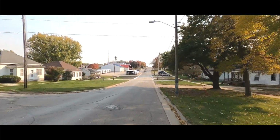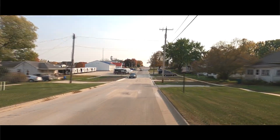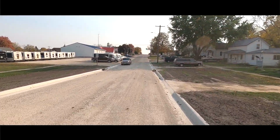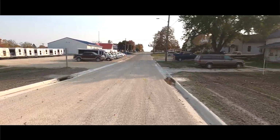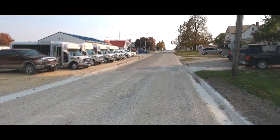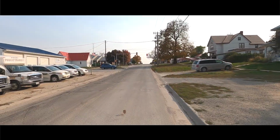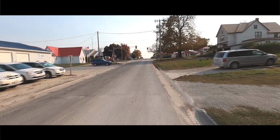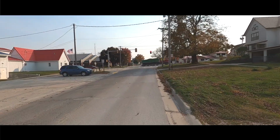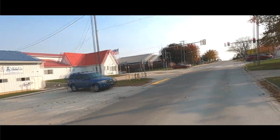But I was saying, as far as these settings, I've got this set to 24 frames per second, which is kind of a cinematic setting, and without getting too esoteric, it gives it more of a cinematic look than a video look. But I've just been trying a variety of settings, and anyway, we're heading downtown here.